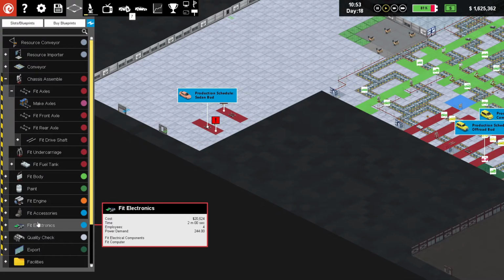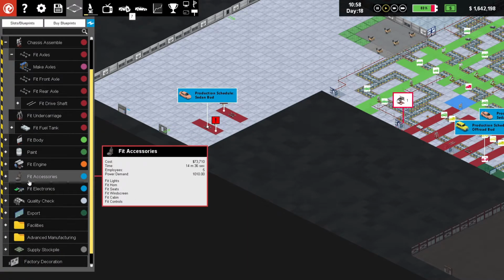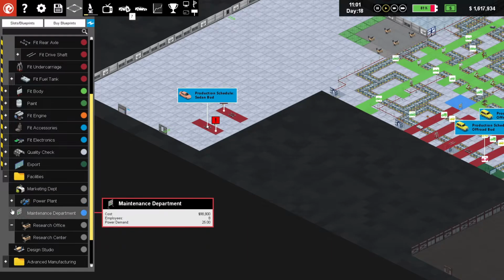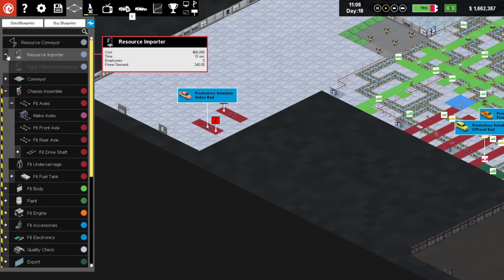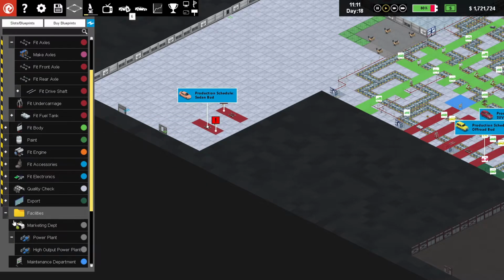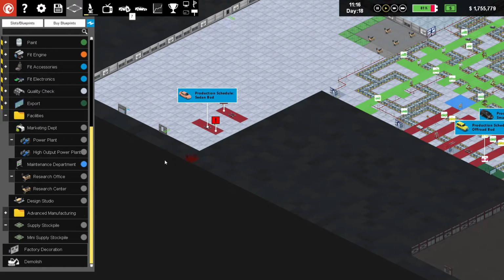okay, now bear with me because I don't know if this is going to work or not, but because I'm making this up as I go along. Oh, that's a surprise, says everyone. Would never have thought of that. Where is the small stockpile? Research Centre, powertrain. Where's small stockpile? Oh, type 2 resource importer. Conveyor. Nope. Where's the stockpile? Facilities, marketing, high power, maintenance department, research centre, design studio, Advanced, supply stockpile. An idiot. Mr. Grumpy is an idiot.